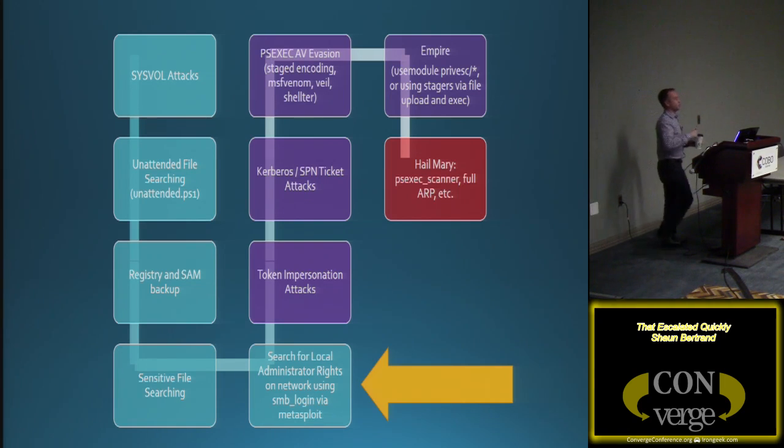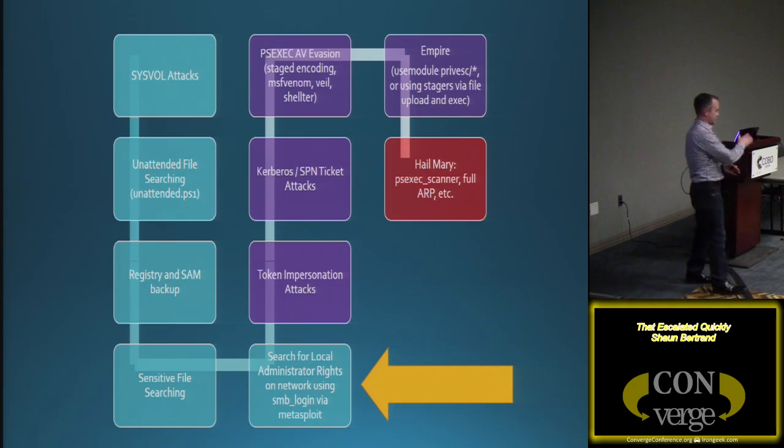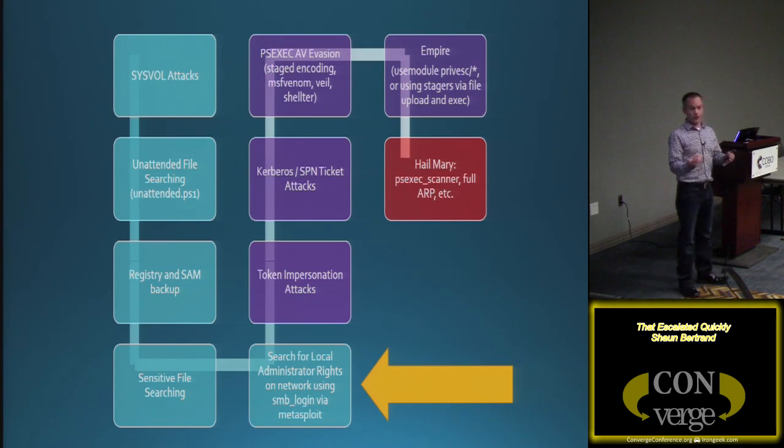So let's say you have a domain user and you want to see what rights that domain user has across the enterprise. What you're going to do is fire those credentials into the SMB login script, and you're going to say, scan the network and tell me what other machines this guy or girl or this set of credentials has access to. Most of the time, you're going to find a few boxes that have local administrator rights. This is either advertent or inadvertent.